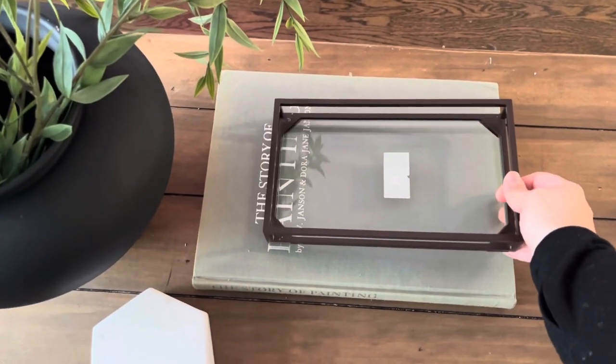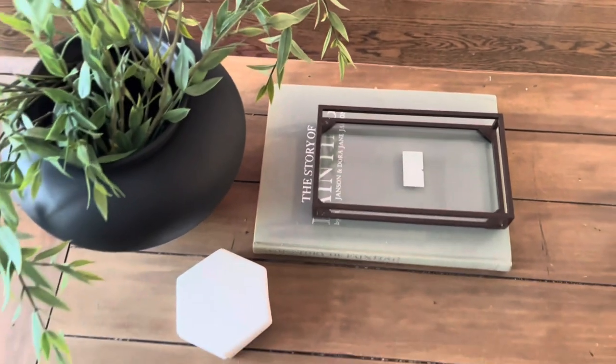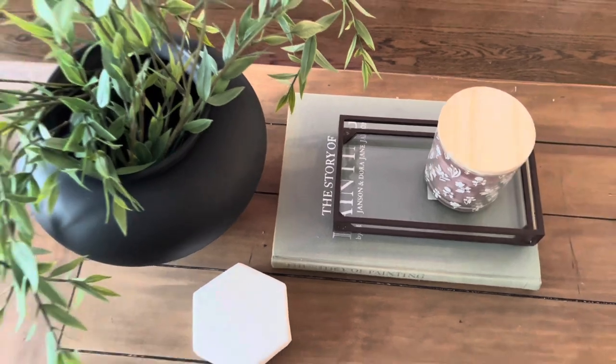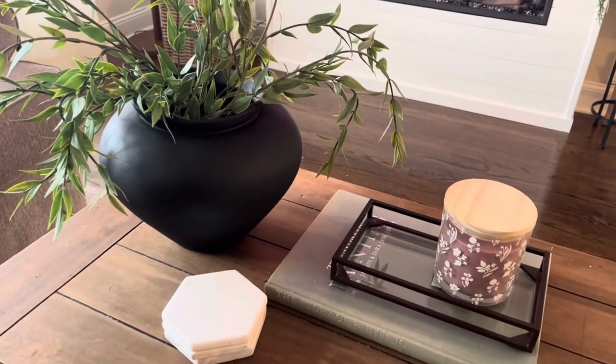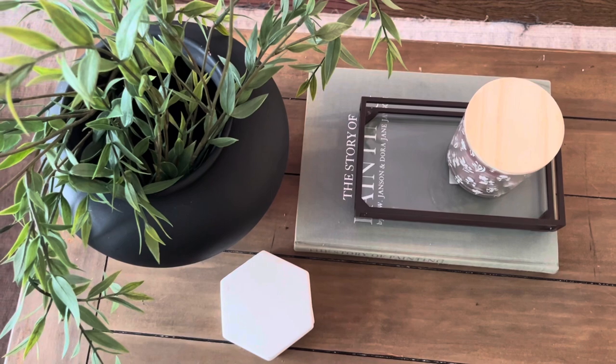I wanted to try to place this glass tray here on my coffee table on this book that I thrifted on my previous video, and I thought placing this beautiful spring candle that I got from Target, and I was thinking about probably placing a candle snuffer on here as well, but I might have to purchase one. I'm thinking about possibly going to an antique store and checking that out.